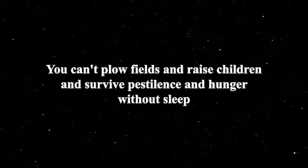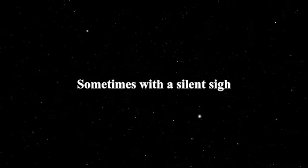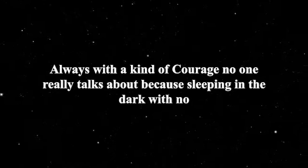But here's the twist. Even with all that fear, all that fragility, they still slept. They still let go. Not because they were naive, but because they knew rest was not optional. You can't plow fields and raise children and survive pestilence and hunger without sleep. You just can't. And so they gave themselves to it. Fully, repeatedly, sometimes with a whispered prayer, sometimes with a silent sigh, always with the kind of courage no one really talks about. Because sleeping in the dark with no guarantee of safety, that's bravery.